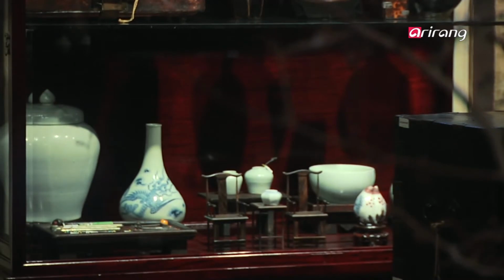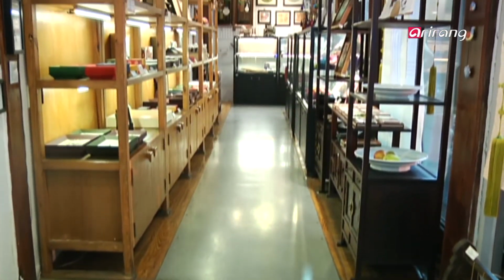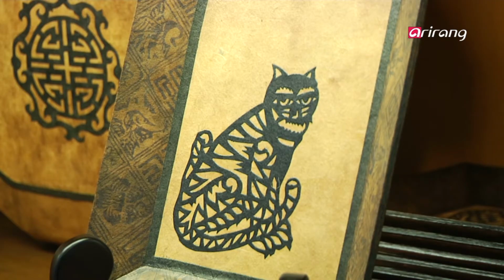Tongin store has been passing down Korea's authentic cultural heritage, but now it's trying to create a new tradition with modernity. The store's genuine philosophy has been deeply touching non-Koreans wanting to experience the traditional beauty of Korea.